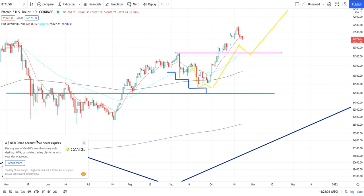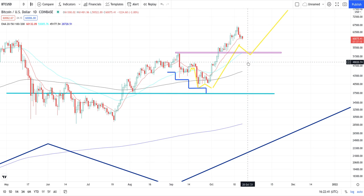That's if we continue to drop to hit this 50 EMA on the daily. Like I said, they could easily use that 20 EMA and reverse it also.